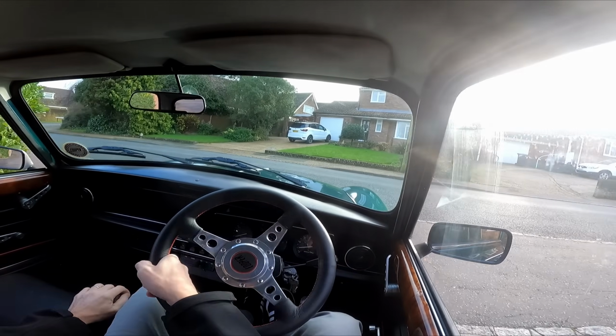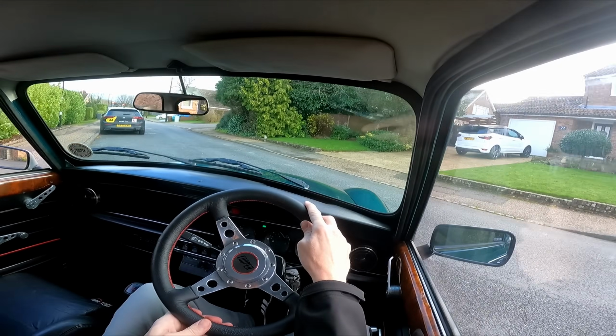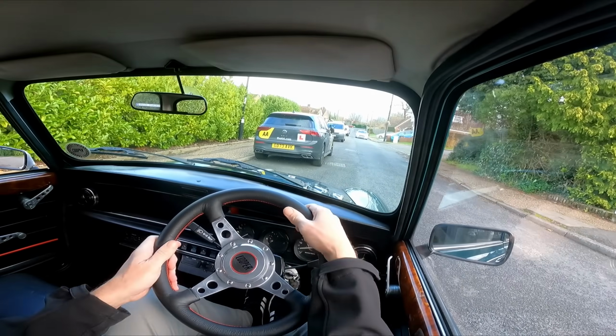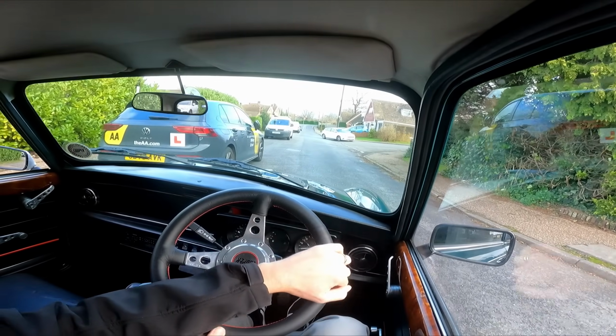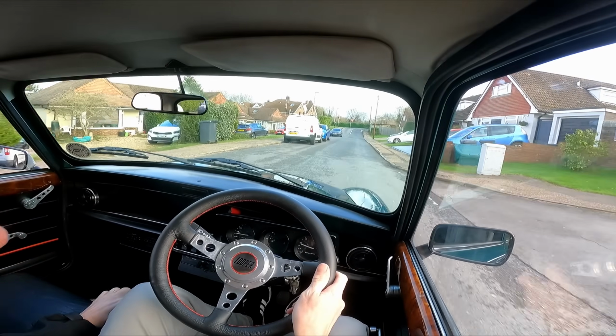As you can see, thankfully, it is nice and dry. Might take the slightly scenic route down there rather than going down the main bypass. Not that I don't trust it, but you know.